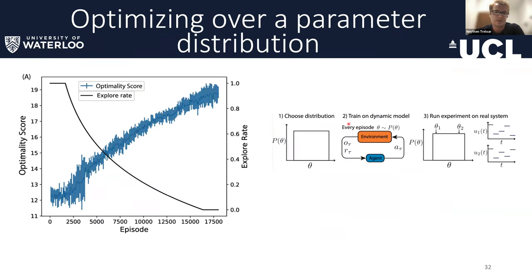So then we can test it on our training loop where we sample from the distribution. Each episode, we take a different sample. We observe our experimental measurements. We get our Fisher information-based reward, and we perturb the system using our experimental inputs. So this is just the training graph, and you can see as the episodes progress, we do learn pretty well. So now, we've seen that we can basically train agents to increase the optimality score, which is this Fisher information-based metric.